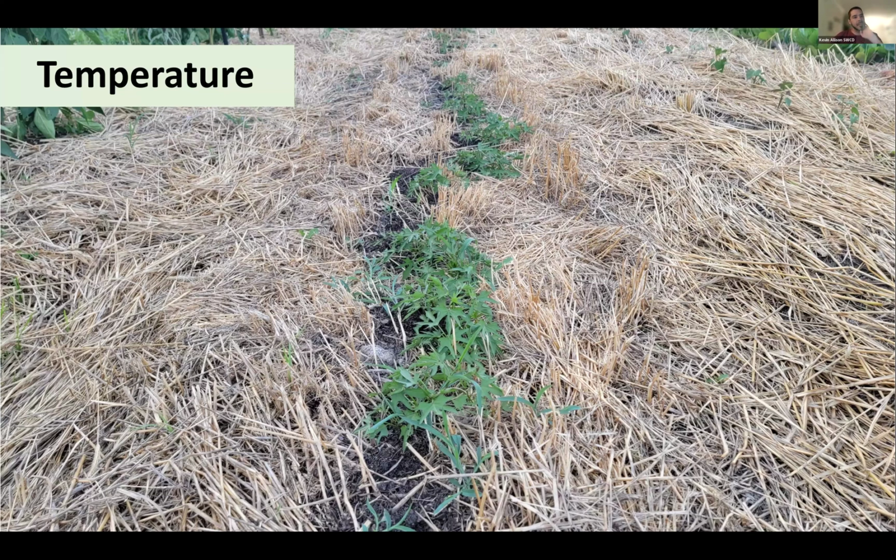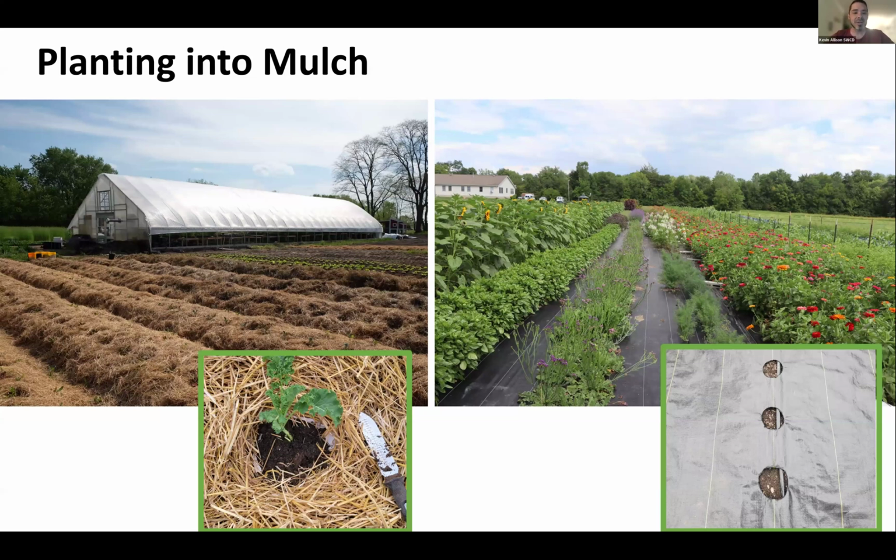Okay, planting into mulch. You can see that picture on the left. That's at Union Bankers, I believe, in Indianapolis. If that was a tilled field, it would be fairly easy for them to go through and plant very quickly. However, with all that mulch, it's going to take them more time. The growers voiced their concern. However, they also liked the fact that the soil's looking really good underneath, and they didn't have to do as much weeding. So it's that trade-off, right?